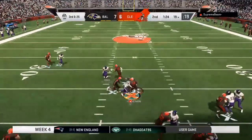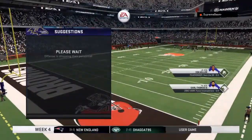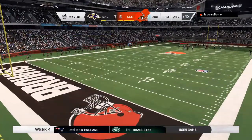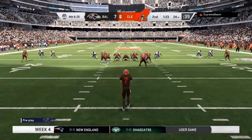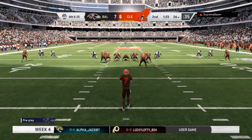Chubb on the counter. And he'll go down just shy of the 25 at the 24-yard line. The Ravens going to use the 2nd of their timeouts as they'll head to the sideline and talk over what to do next.